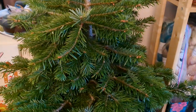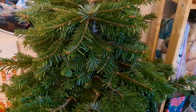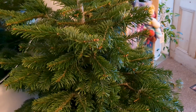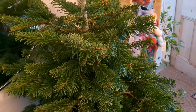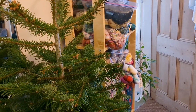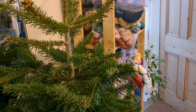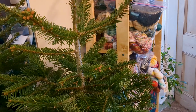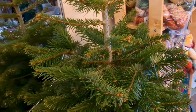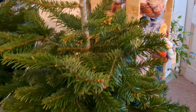The tree is undecorated and will remain so probably for another week, I think. This is my first year having a tree with Jax. He's my youngest Bengal and he is going to destroy everything I put on this tree. So it's going to be interesting having a young Bengal with this, but I figured if I don't let him get used to having a Christmas tree around, I'm never going to be able to have a Christmas tree with him, because it's always going to be this point of him learning not to take every single bauble off. And I'm expecting there's going to be a lot of him taking every single bauble off.